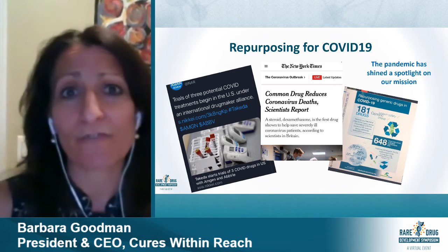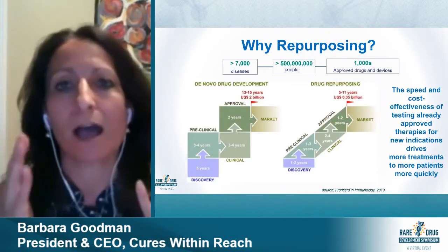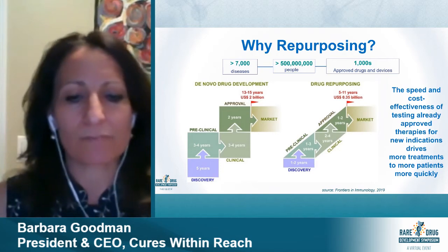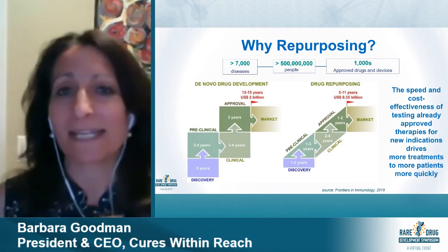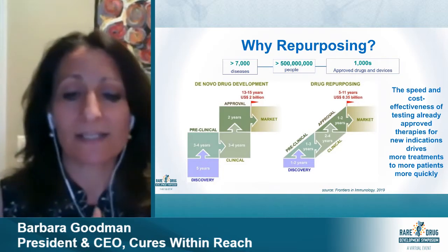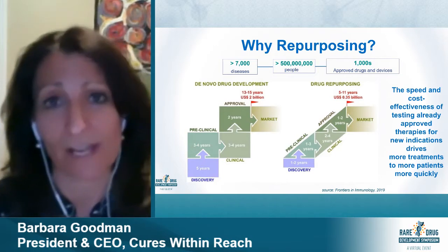How does that work, though, for the rest of the community, the rare disease community, and why is it such a great opportunity? It is a faster, more cost-effective way to get patients these treatments. It is very quick to human clinical trials. It's a lot cheaper to go from beginning to end because the safety profile is already known.